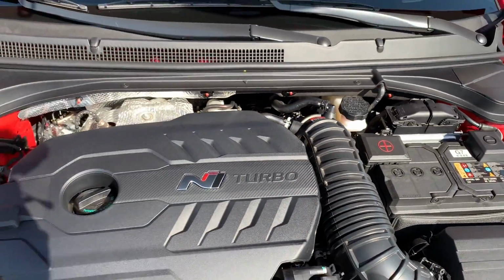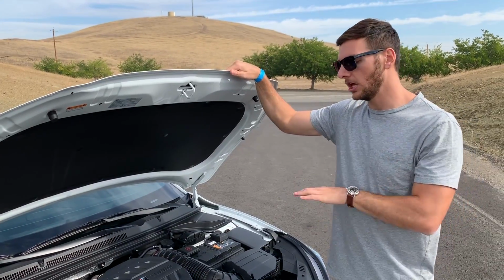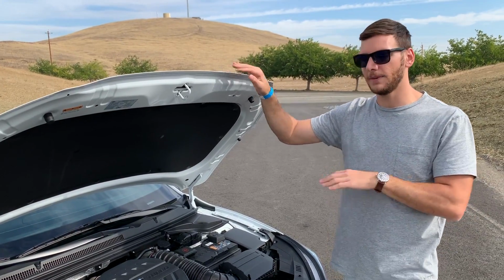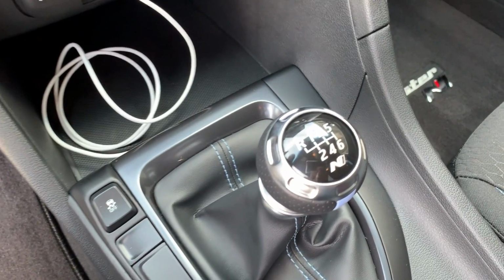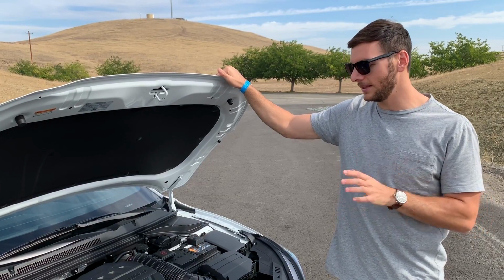But if you go for the performance pack, you're going to get 275 horsepower, 25 more than standard. 260 pound-feet of torque is across the range. If you want standard or performance pack, you're still getting 260. 6-speed manual is the only gearbox available in the Veloster N. Kudos to you, Hyundai N Performance. I really dig that choice.